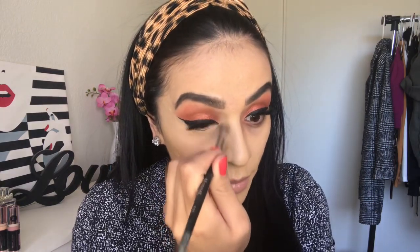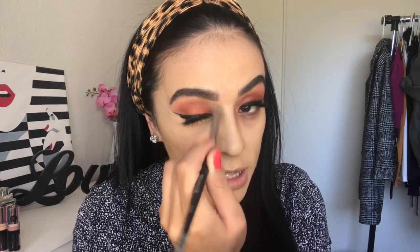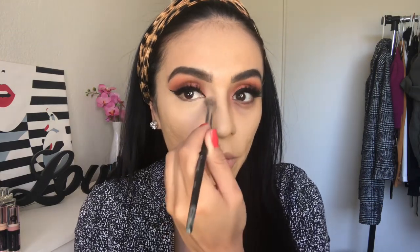I feel like if it's gonna be a good product, we're gonna test it out with the loose setting powder, because that's when you know if it's gonna crease, it's gonna crack, it's gonna make it look oily. But you guys, oh. Wow. I mean, let me take it in slow motion so you guys can see the difference.